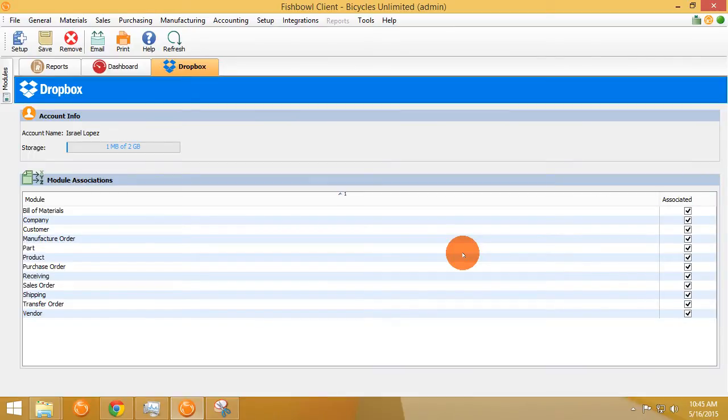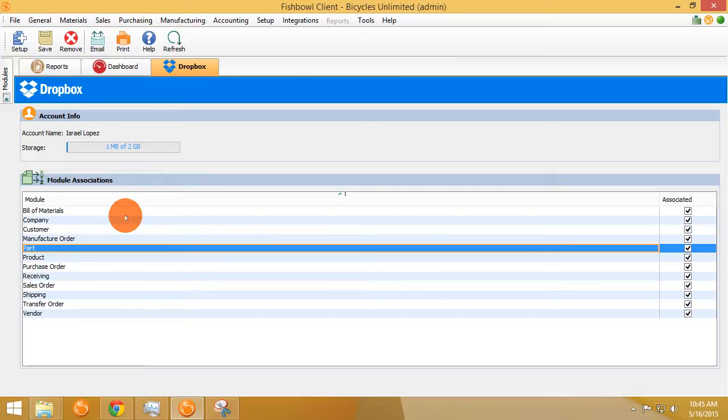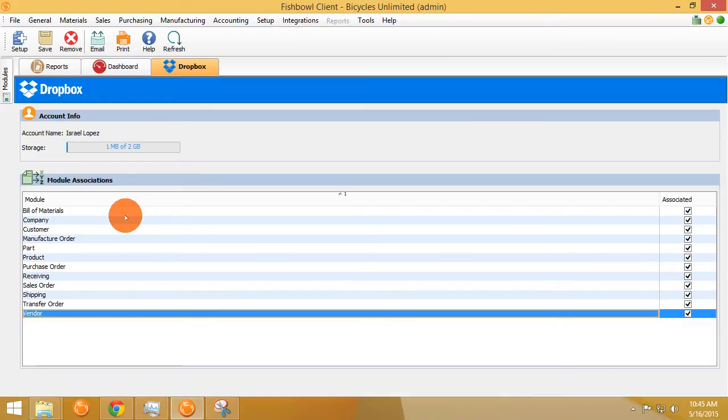Next is the module associations. Now, these are all the modules that Fishbowl will expose a Dropbox tab showing you what files are attached to a particular record. We've got bill of materials, company, customer, manufacturer order, part, product, purchase order, receiving, sales order, shipping, transfer order, and vendor.